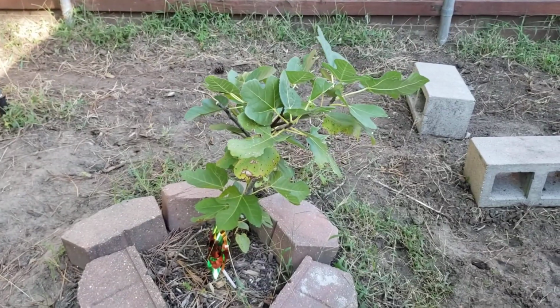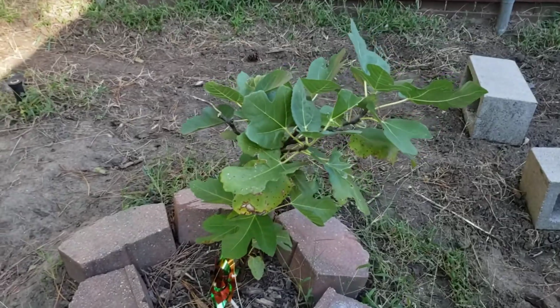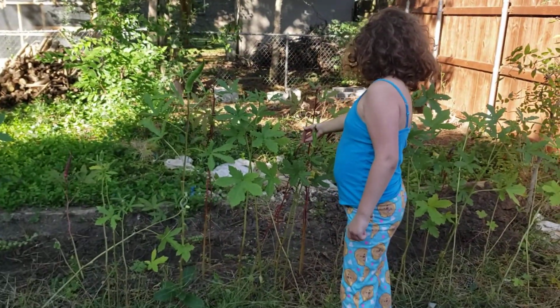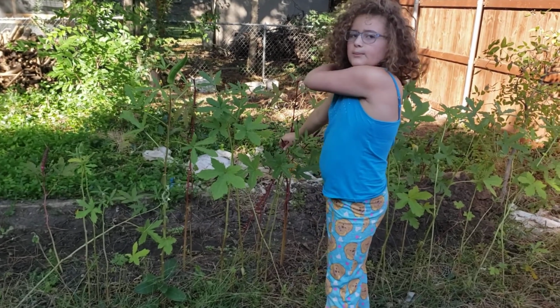Mama, my fig tree. Let it go to seed? Yeah, we're letting that one go to seed. Okay, what about this one? Let me see. Yeah, some of these we're letting go to seed. Can I pick this one?